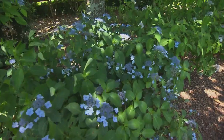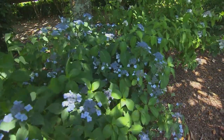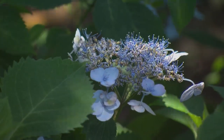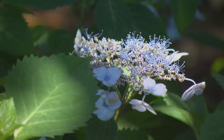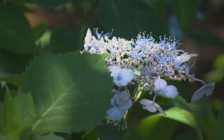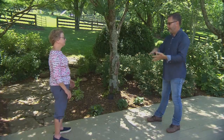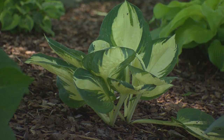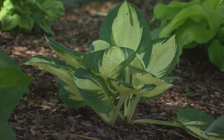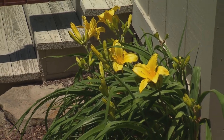I would agree with you 100% on that. More reliable show, I think, out of the serratas like Blue Bird and Blue Billow and Blue Deckle. So in addition to beautiful hydrangeas and beautiful overstory, you've got a hosta collection, you've got some daylilies in places where you have enough sun to do it.